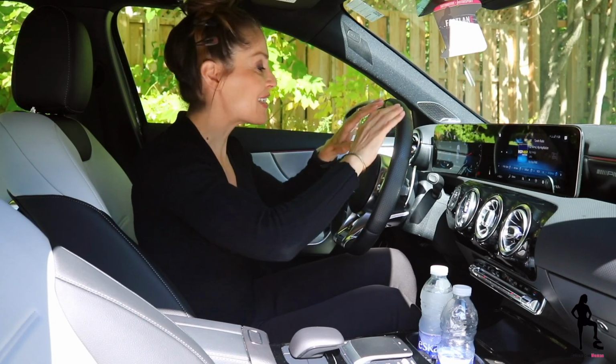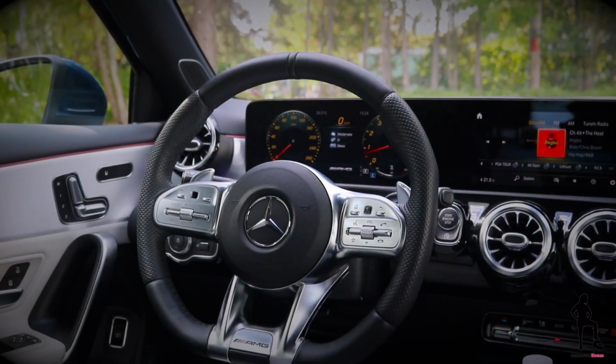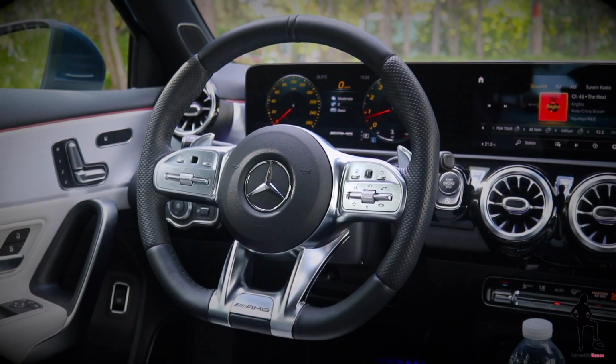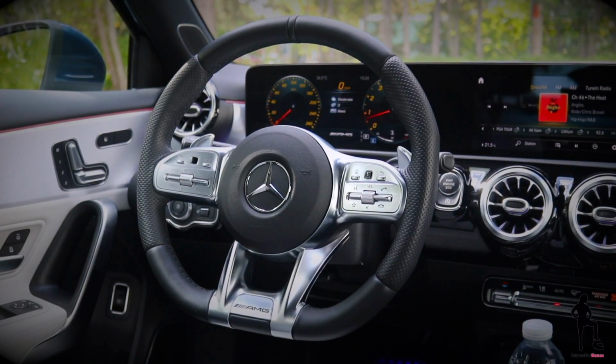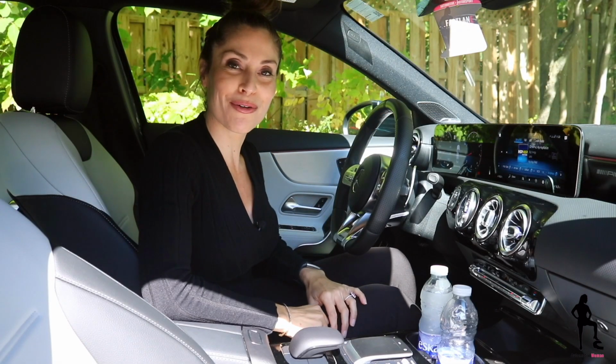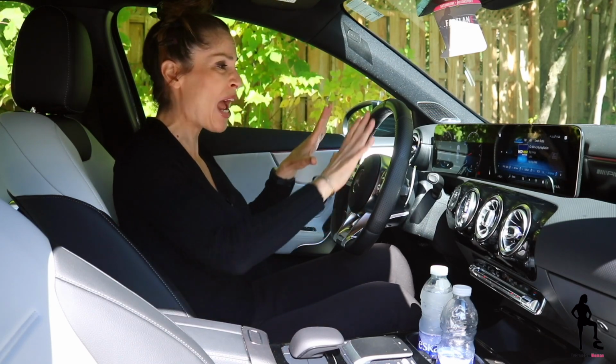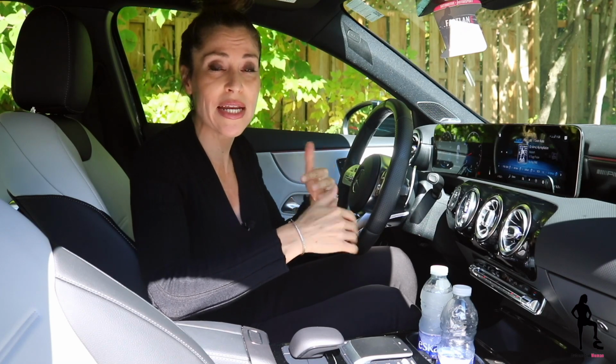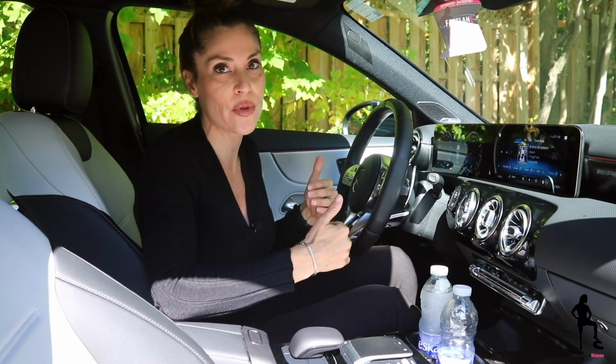This is awesome. I absolutely love the steering wheel. I've said it multiple times before in many other videos. It offers so much character, has great grip. It's really, really cool. But I know everything with all the new MBUX system can be a little bit intimidating. I'm going to break it down for you because it's so easy.